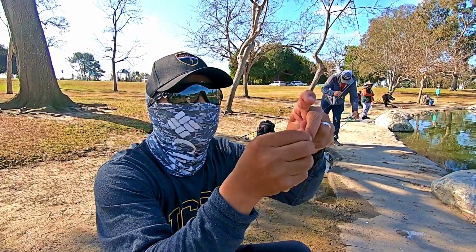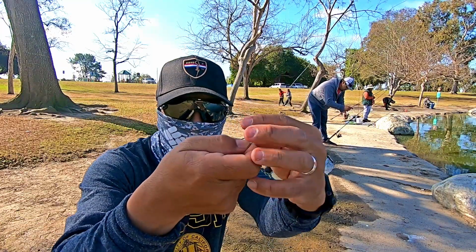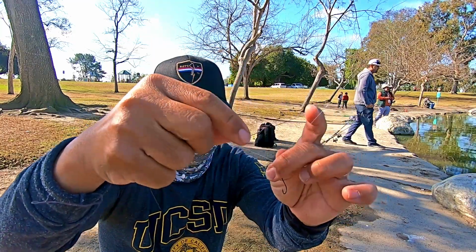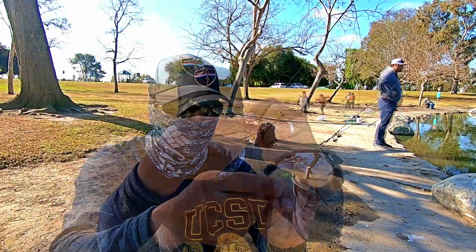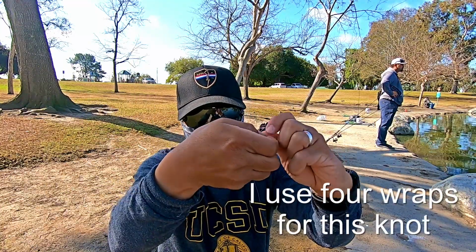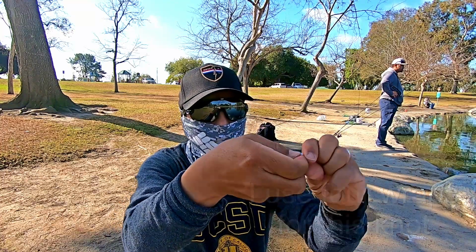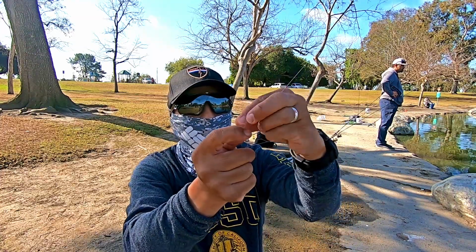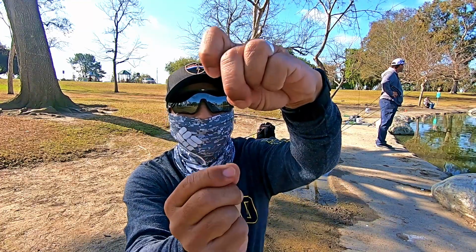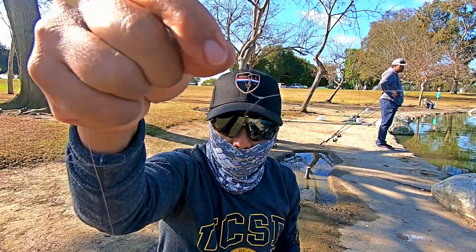Okay, I'm gonna tie a double drop shot right now. It looks like one of the anglers over there was using a double drop shot, so I'm gonna set this pole up in the same way. That's the first hook. Make sure it always faces upward, like that. I'll do the second hook. And these are number 8 Owner hooks.